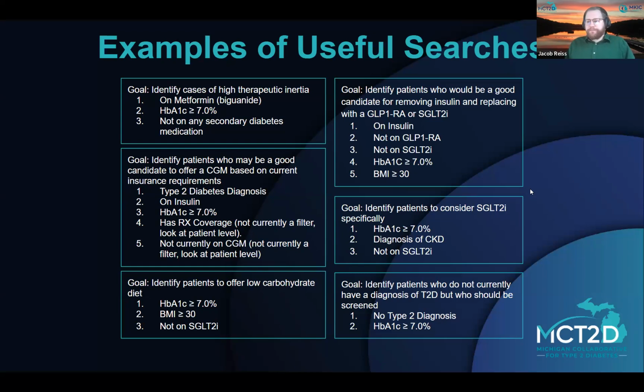It will be in future releases, but you can see that by hovering over the magnifying glass as well as on the patient profile. A third possible use case would be to identify patients for whom a low carbohydrate diet may be offered. So again, an A1C of 7.0 or something similar. This is clinical judgment, just as an example. This is provided with a BMI over a certain criteria who are not currently on an SGLT2 inhibitor. Obviously, we know that there are some contraindications, especially with very low carbohydrate diets and SGLT2 inhibitors, for euglycemic ketoacidosis.